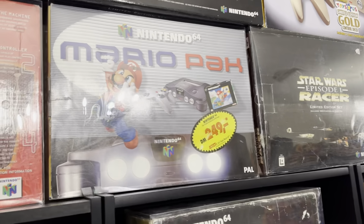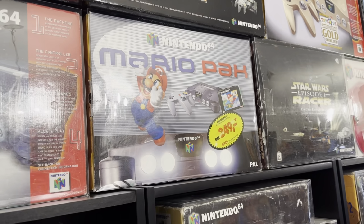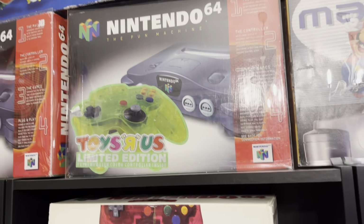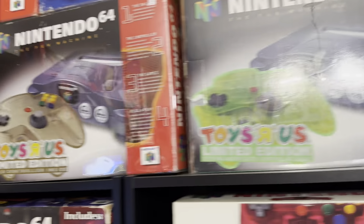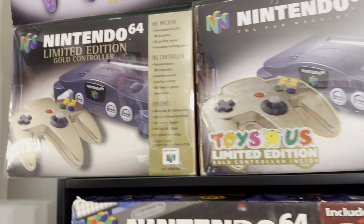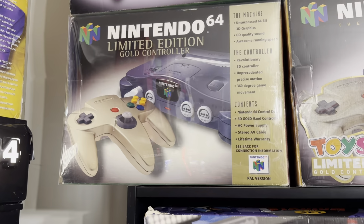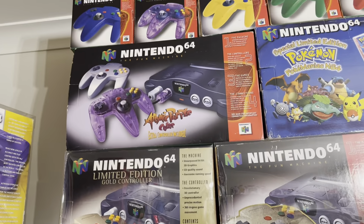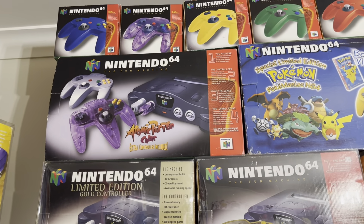We've got the Mario pack, again from somewhere in Europe, not 100% sure. North American limited edition Extreme Green controller, Toys R Us. And we got the gold Toys R Us next to it, again from North America. And just your standard Australian limited edition gold controller, normal console there. We've got the North American long atomic purple pack.